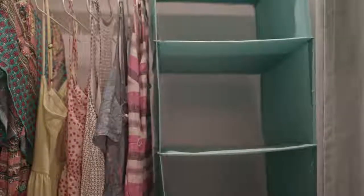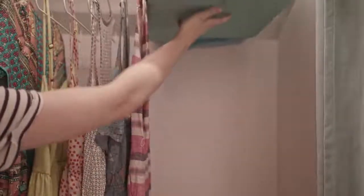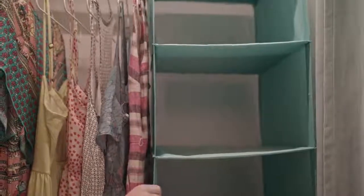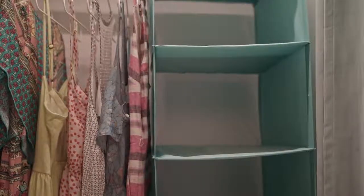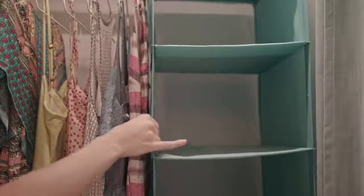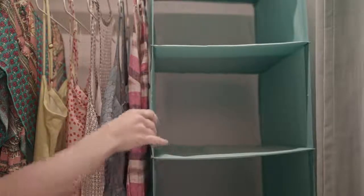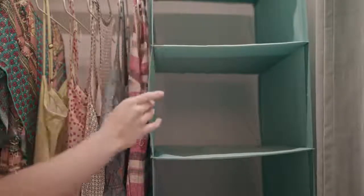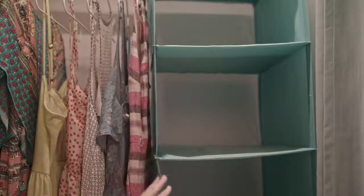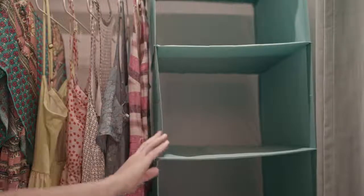And look at this beautiful light blue organizer. This is a Scub closet organizer, which costs $6.99 at your local IKEA. This is perfect for those of you who need additional shelf space, as you can put anything you want in here. Pants, shirts, shoes, and even smaller Scub inserts for jewelry, sunglasses, and other small items.